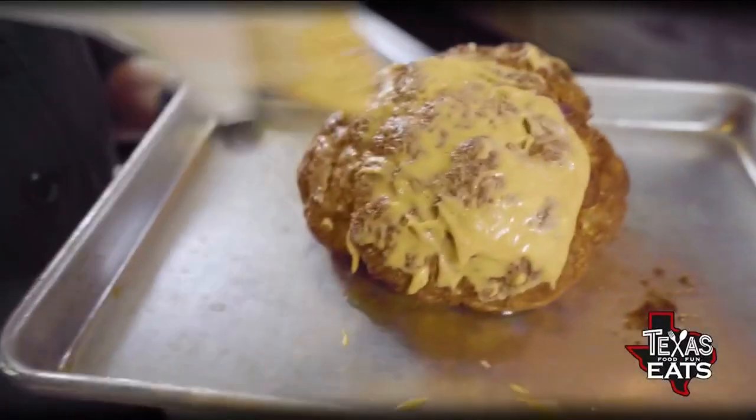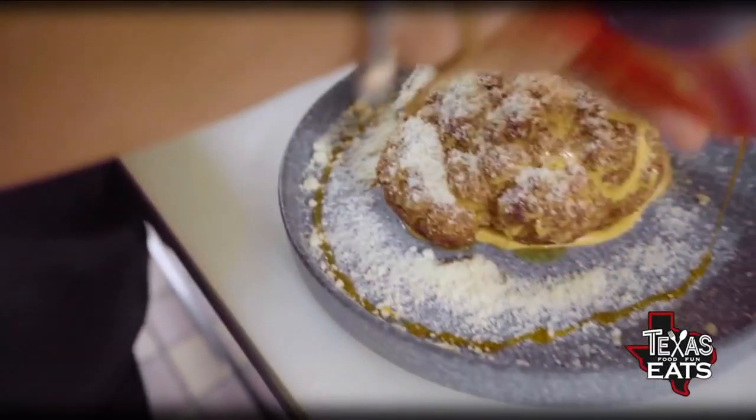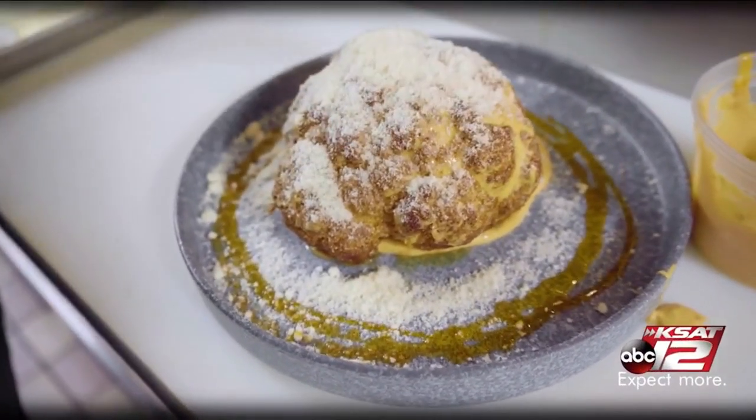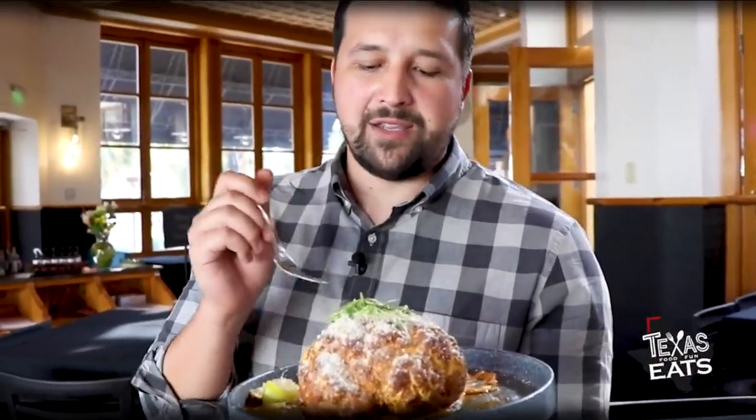All of that chili and the mayonnaise soaks right into the cauliflower. Nice Parmesan crust on the outside. The microgreens give it a nice texture as well. It's a well-rounded bite. They know how to build on flavors out here, and it's really bold, but it's also very simple. And it's a cauliflower. You've probably had cauliflower a lot before in your life. I guarantee you, you haven't had it like this before.